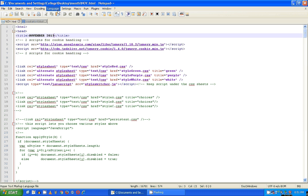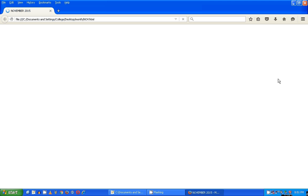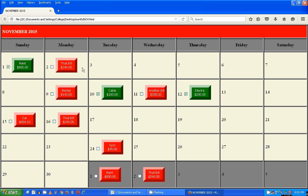Let's see what does work. Let's try it in Firefox. I'm waiting on it to load. Here we go. This actually is saving state. If I undo these and just save these three here at the bottom, go on ahead and hit refresh. It saves it through the refresh.